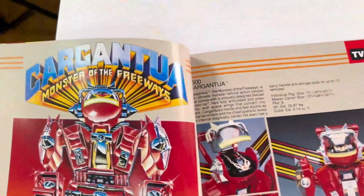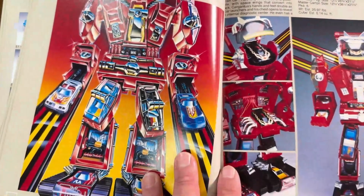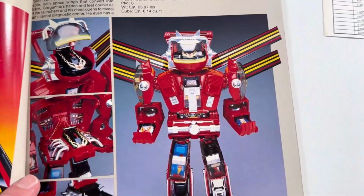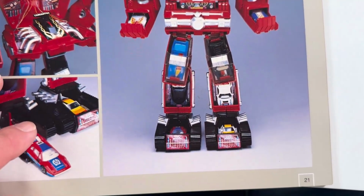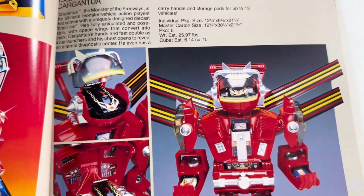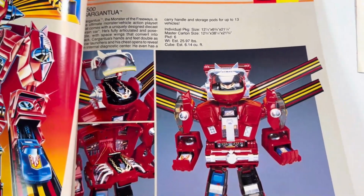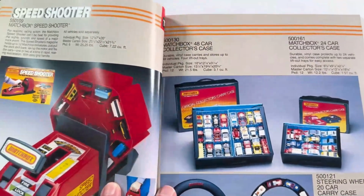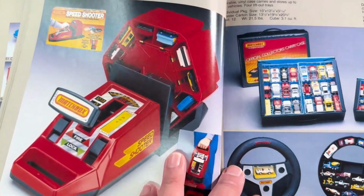And then we get into robots. Gargantua. Great illustration. Sort of derpy toy. When you see what Popy and Bandai did, as well as Bullmark and Takatoku this era, this was kind of ho-hum, but it was an absolute grab at trying to put robots in with car toy people. Speed shooter, that's kind of neat.